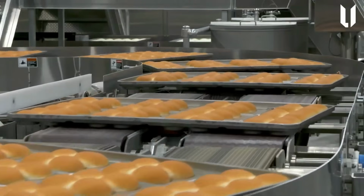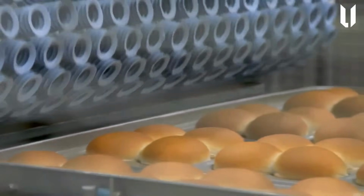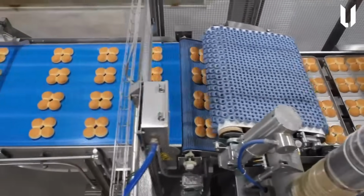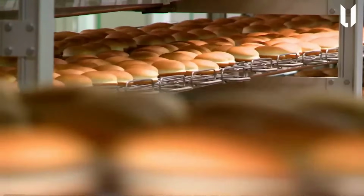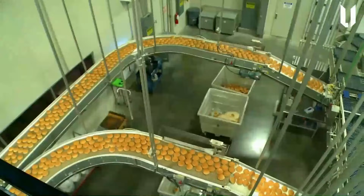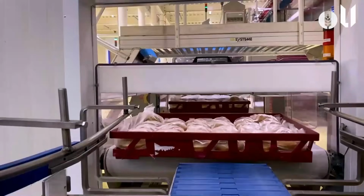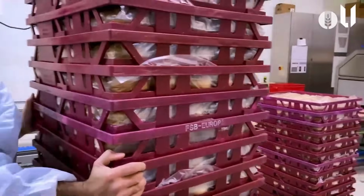Once baked, the buns are cooled on conveyor belts before being sent to the packaging stage. Some may be topped with sesame seeds before baking, while others remain plain. The buns are then packed into hygienic airtight bags to preserve freshness and undergo quality checks before being distributed to restaurants and stores worldwide.